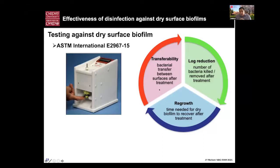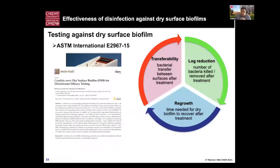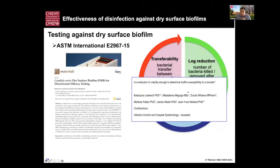Transferability is also extremely important. Obviously, we want to make sure that the surface is safe after the cleaning or disinfection regime. You don't want to transfer microorganisms between surfaces after they clean. And what we've said in those two papers, one of which is in press at the moment, is that a good product is not measured just by nicely killing microorganisms, but also by decreasing the transfer of microorganisms from surfaces after the product has been used.